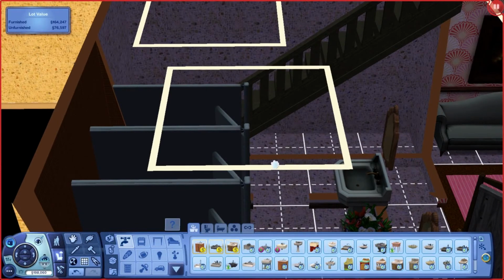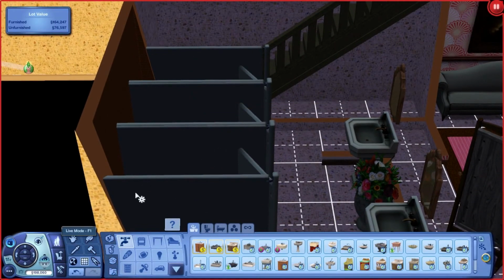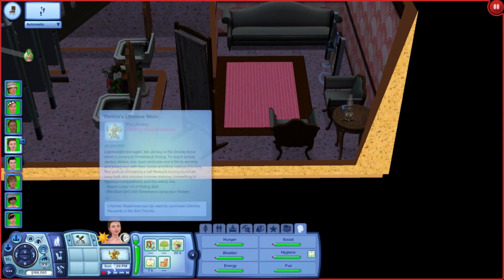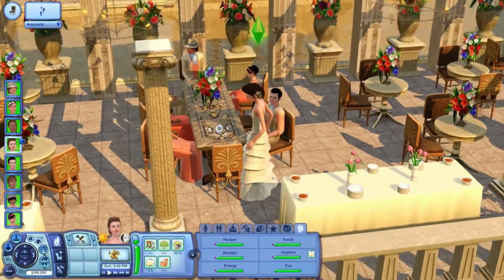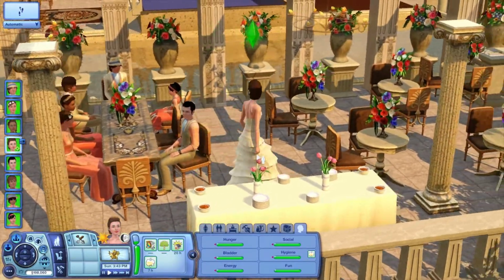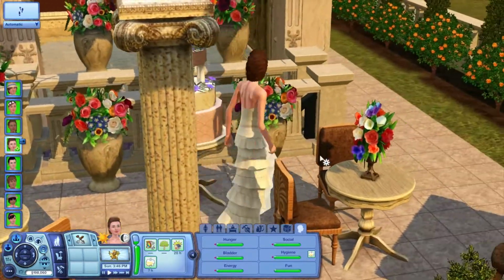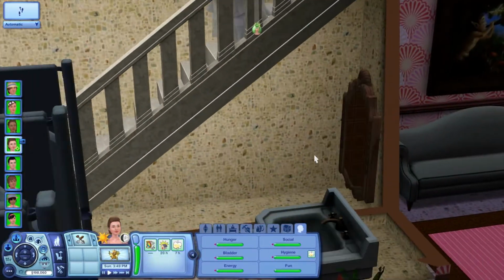Now, is there a way I can click on this? I guess not. Okay, if a sim comes down here, I'm pretty sure it will light up. So go here. Here she goes. And see, she's wearing the dress I was talking about before. It's growing on me. I think it looks good on her. I can see we're on a number of other sims. It may not look good though, so we'll have to see.